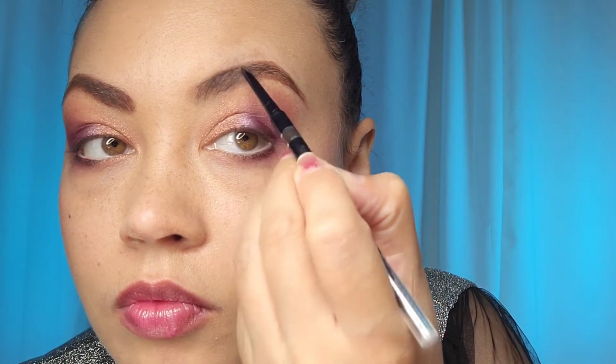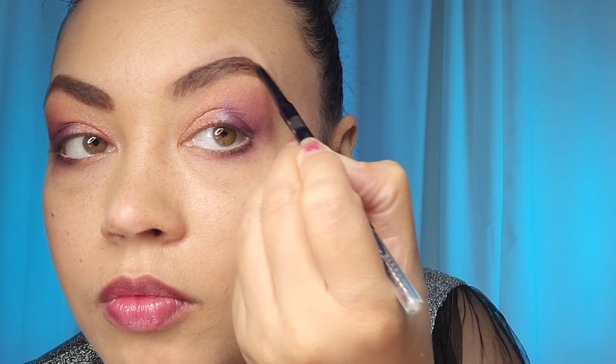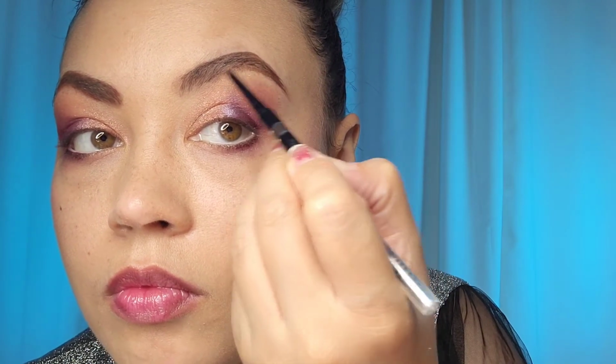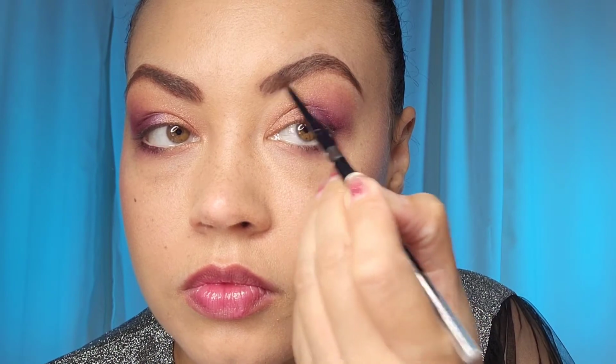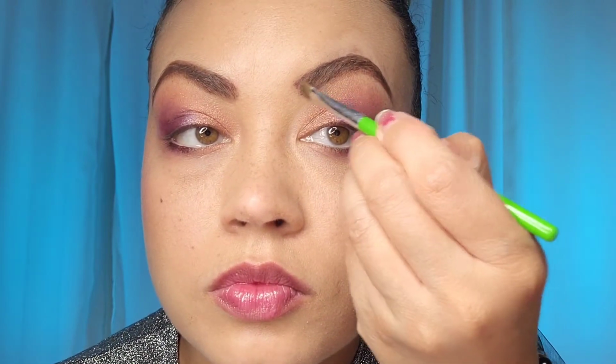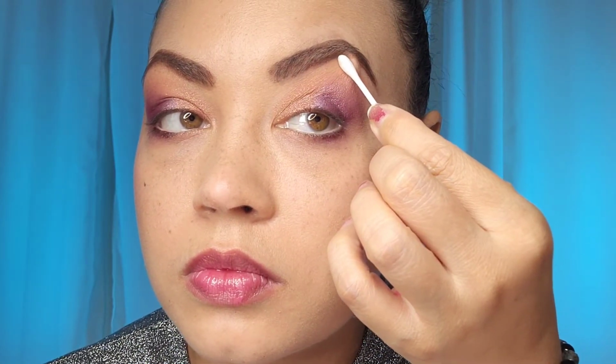Again, nothing has been set, it's not permanent, so if you accidentally make a mistake, grab your Q-tip, or use your finger, wipe it off, and then go back in. See, the bottom part there is a little bit sparse. I'm gonna go back in right there, place a couple of fake hairs. They're a little too bold for my liking, and they don't match the other side, so I use my little brush and buff them out, and that makes everything look a little bit better. Here we go. I'm going in and getting any imperfections up with my Q-tip.